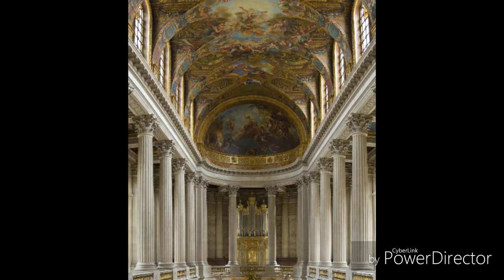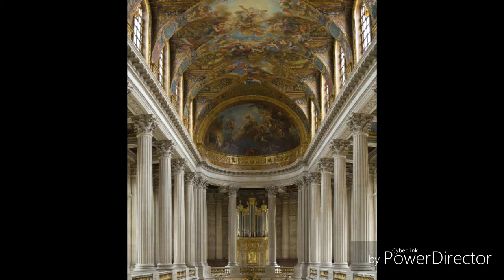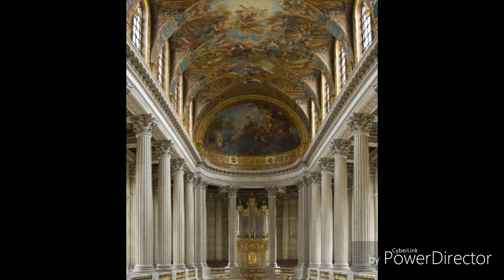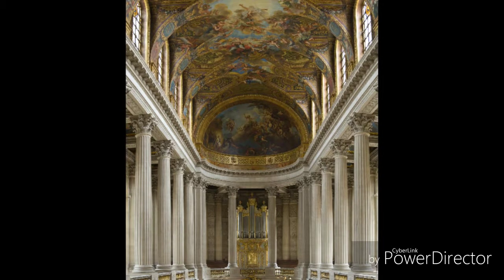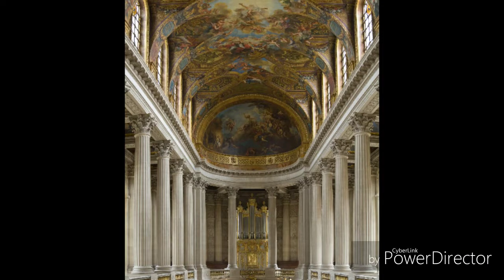Where the camera's positioned in this picture, there's actually a stall, like a box, where the royal family would have sat and watched the ceremony. This is their own little section of the chapel, and the royals would have sat here. They would have attended mass. They would have gone there every Sunday, and it was a very private little area of the chapel. All the same, I think it's an incredibly opulent space, beautiful in design, really is something.